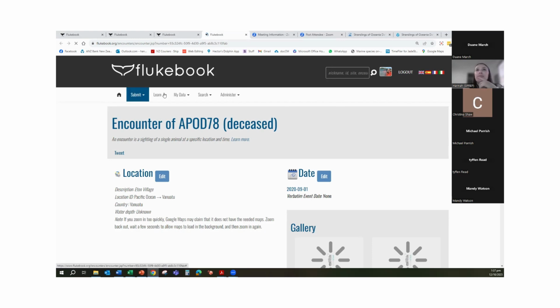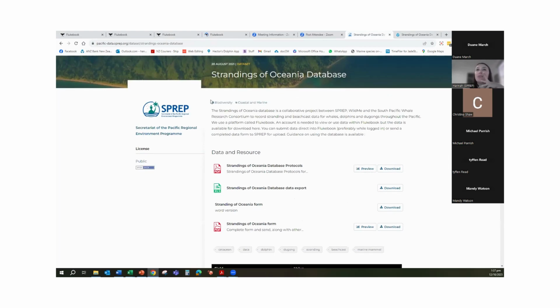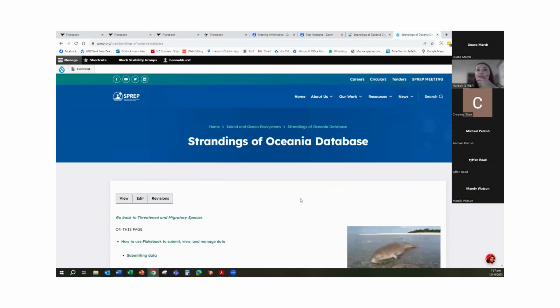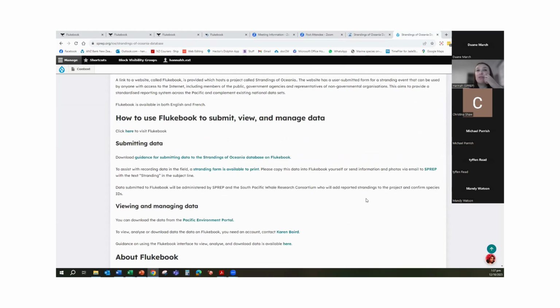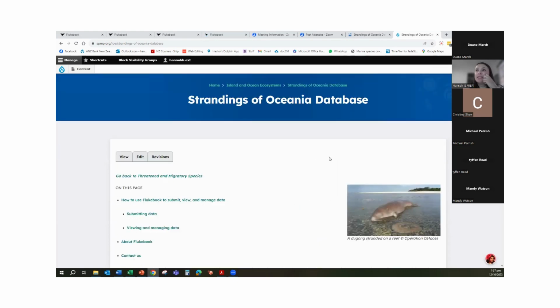I think that's probably all you really need to see. I'll just show you the SPREP portal. This is where the resources are and the data you can download if you don't want to have an account and use Flukebook. You can just get the data here. There's more information on SPREP's direct website, including the guidance and the form as well. Yeah, that's pretty much the overview and how to use it.